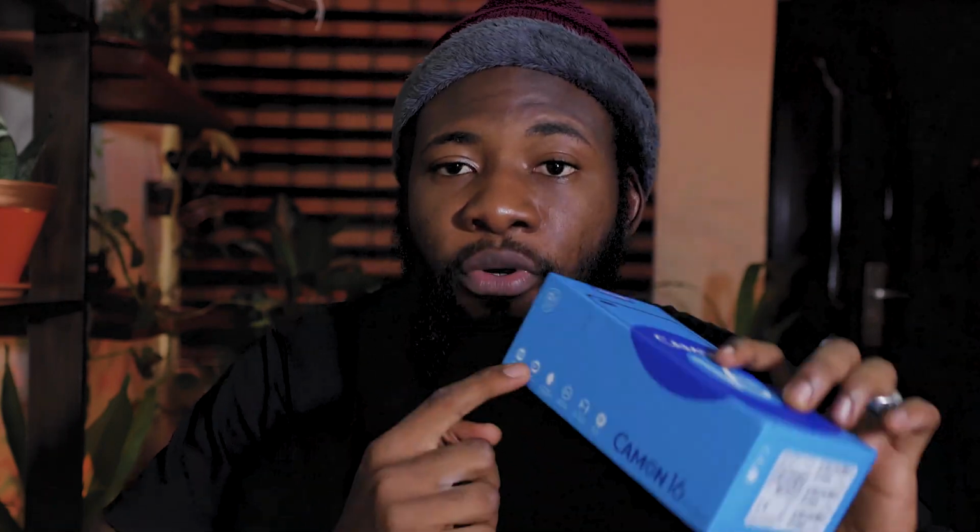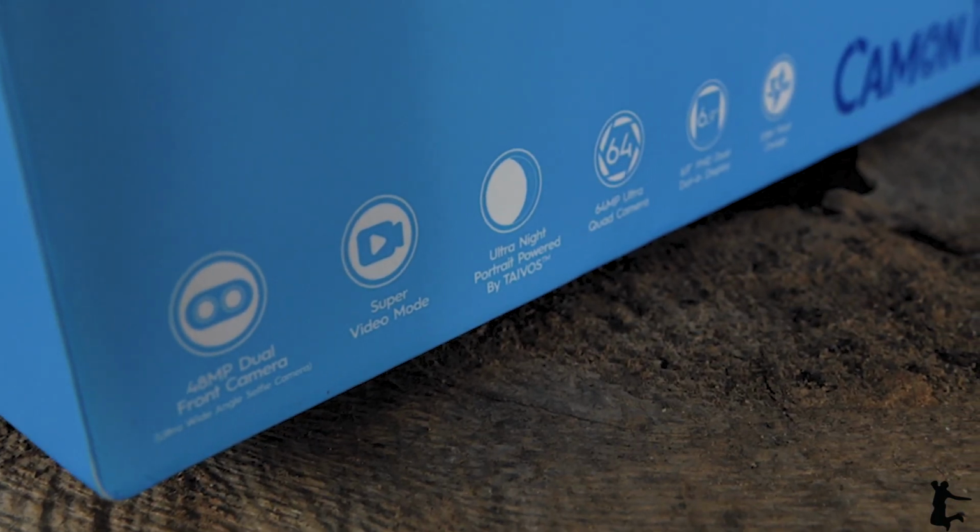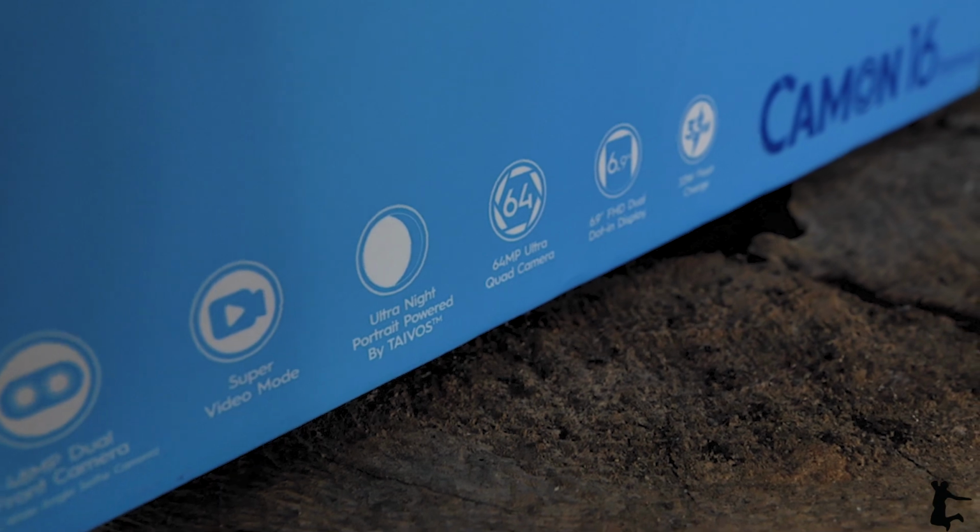And just before we tear this box open, we have some specifications which are boldly written here, in what I also believe are the key features of this new TECNO Camon 16 Premier. We have a 48 megapixel dual front-facing camera with a wide-angle lens included. We also have a super video mode, which, for someone like me who makes a lot of vlogs or video content, is definitely something interesting to take a look at.